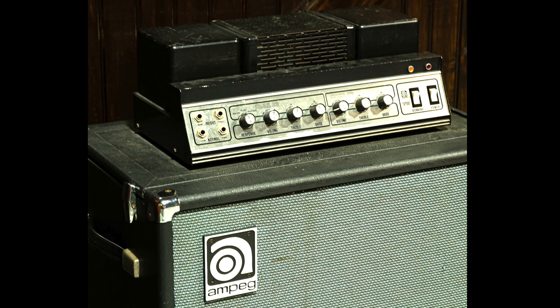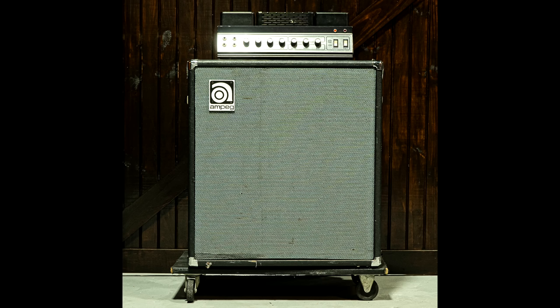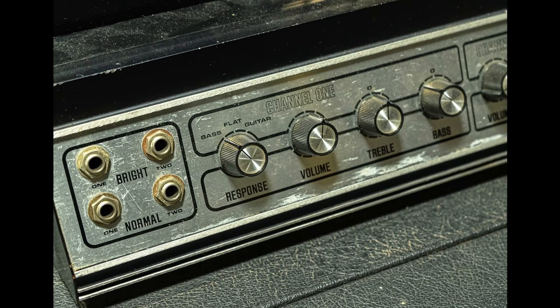'71 began the production of the much larger B15S. These used a solid-state rectifier and a pair of 7027A power tubes, two 12AX7s and one 12DW7 in the preamp, and a 12AU7 phase inverter. Much of this design change was borrowed from the new V4B circuit. The B15S tone circuit includes a three-way bass response switch labeled Bass, Flat, and Guitar.